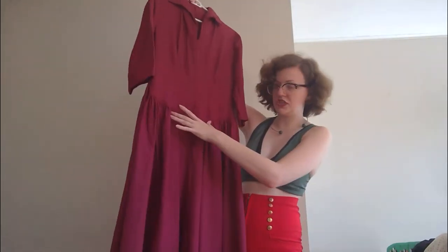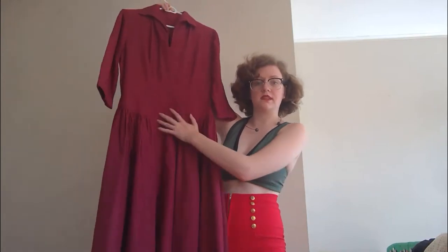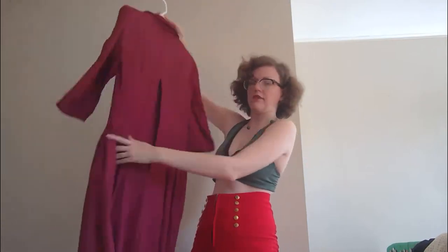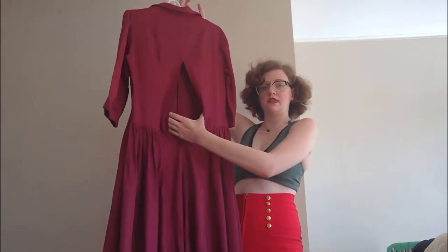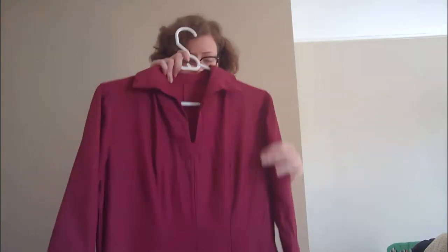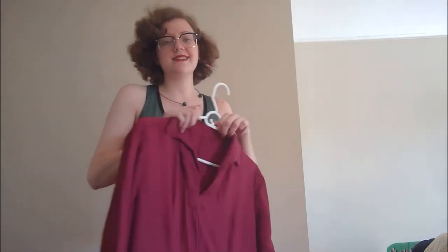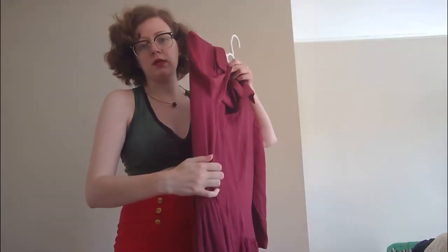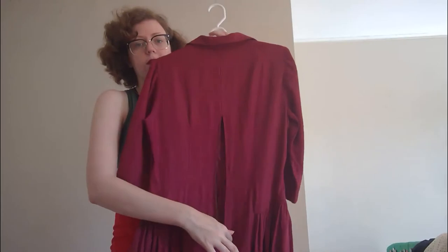In comparison to this, this has a section in the front which isn't gathered. It's very flat on the front and gathered on the sides, and then flat again in the back. Also, there is this weird zipper in the back, which I've only seen in 1940s dresses. They didn't do them in the 30s, and they didn't do them in the 50s. I'm not entirely sure why they did it, but perhaps instead of having a side zipper under the arm, they had it in the middle of the back here.